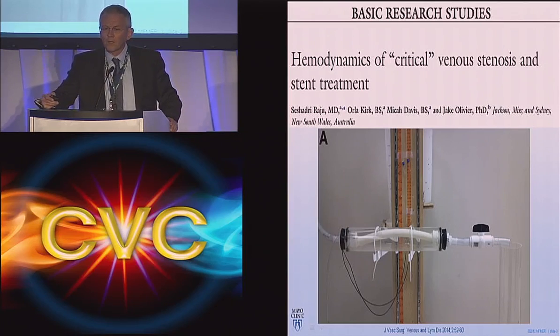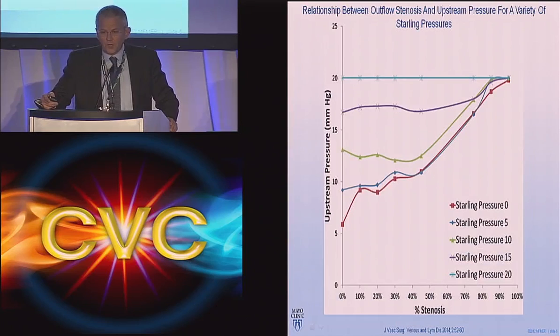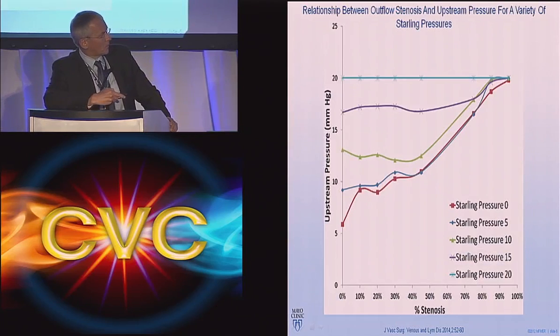This is what they call the Starling pressure, which is the intra-abdominal pressure. This is 0 millimeters, 5 millimeters, 10 millimeters, and 15 millimeters of intra-abdominal pressure. And then they applied a gradual increase in outflow stenosis, iliac vein stenosis, we can call it.